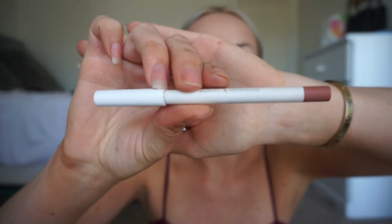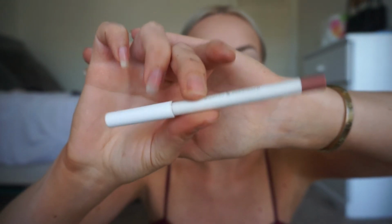Alright, for lippy today I'm going to be using first CURVII, which is from I Love Fetty's collection with ColourPop. Honestly, I've never used a better lippy pencil than these ones from ColourPop. They are magnificent. I don't even know how to describe it. They're so creamy. They go on so easily. They just glide on.